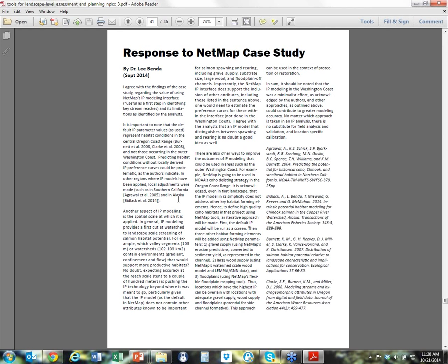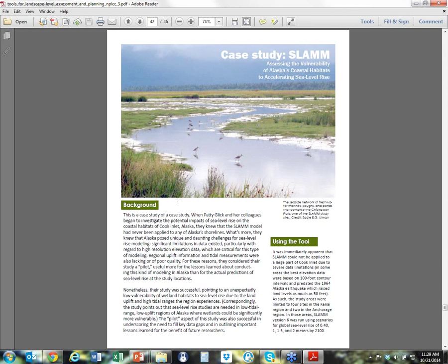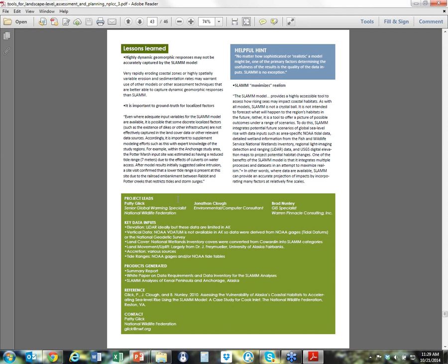So then that is followed by four case studies, all drawn from those 11 tools, and these had to be case studies from within the North Pacific LCC region itself. Each case study includes some background about the case study itself. There's this sidebar with key information about the case study, how the tool was actually used technically within the case study, and then some lessons learned about what worked well, what didn't work well, capturing some helpful hints. So there's, again, four of these.